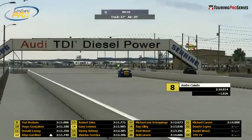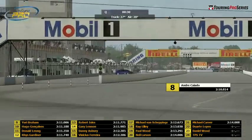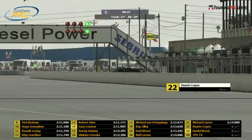And 8th for Kaido, so he knocks Yuri Braham down as well. Reece Garner goes 12th. Who else is left to go out on track? Duarte Lopez is around here somewhere. He's still in the pits, so he's not going to set a lap time.